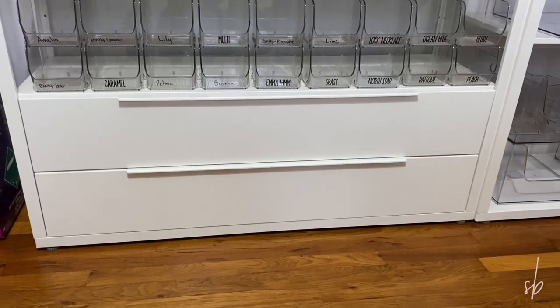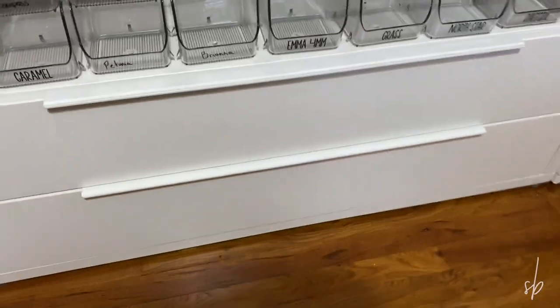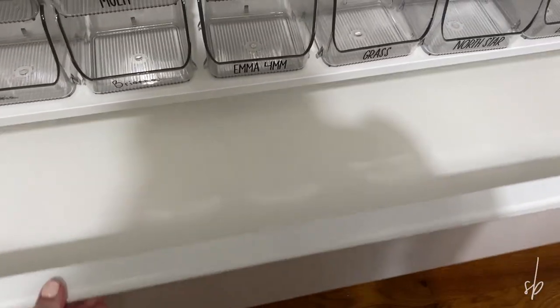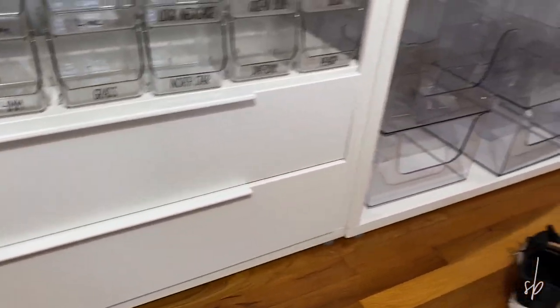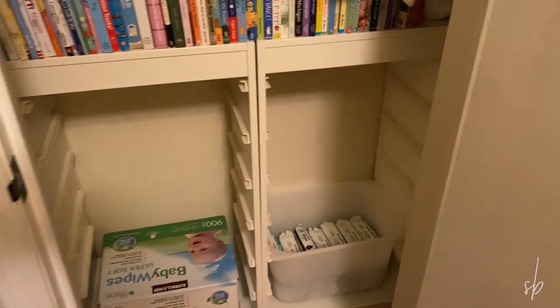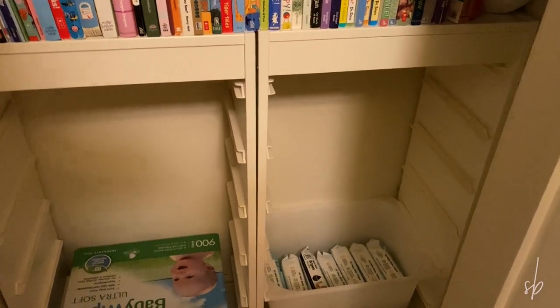This is what the drawers look like in my office. So they're nice and large drawers with the soft close. Plenty of room for storage, although I do think I'm going to get one more set of them for that side. Here are the shelves in Theo's closet. We just put them in here.